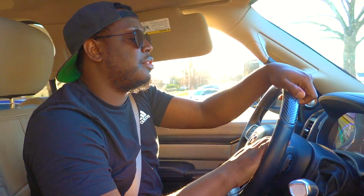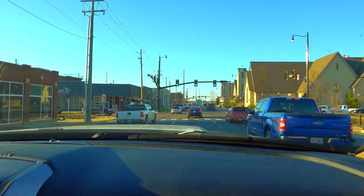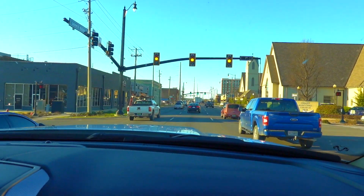I'm gonna lock it into third gear too. Man, hopefully get out of the city traffic here. We were on just what, I-59? Is that where we just left?